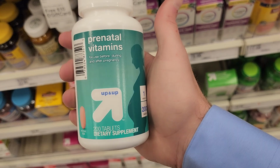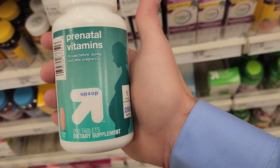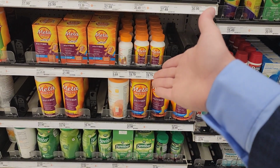And a big common misconception in society is prenatals, okay? So if you are pregnant, now you should start consuming the nutrients. We should have started consuming these at least 2 years prior to actually conceiving. A lot of doctors will recommend this.